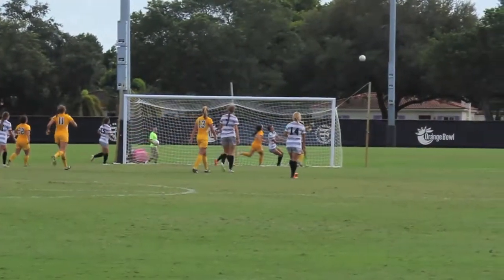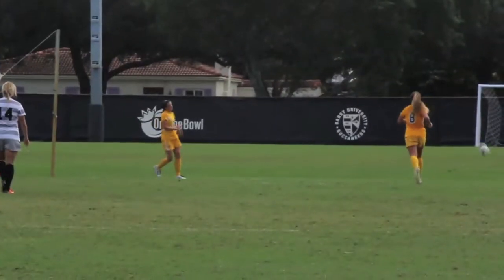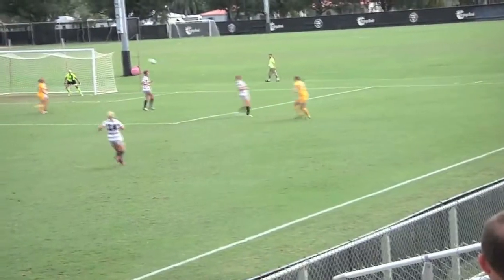She let it go behind her, and she came back and made another play. Wow. Going towards the right side of the box, sends it across, and it's headed back out by Smith.